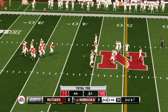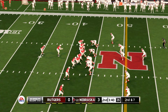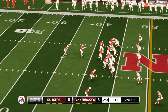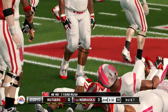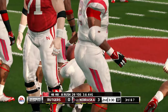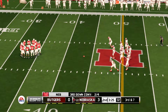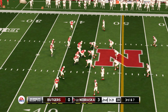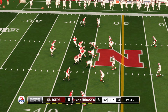From their own 43-yard line, it's second down. Mike 22, he's coming. 22's coming. Mike. Brought down at about the 43-yard line. No gain. That makes it third and seven. Tight end right. Three down. Mike 22. Four.